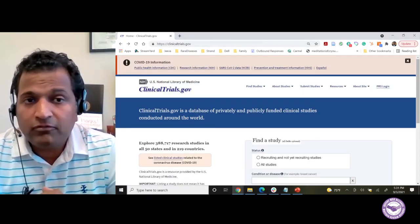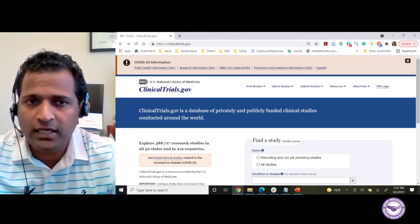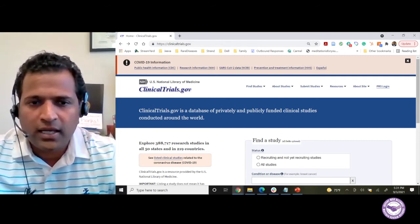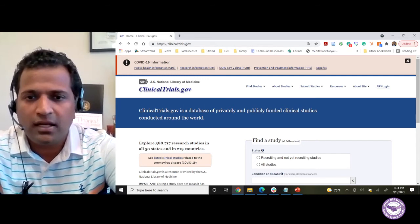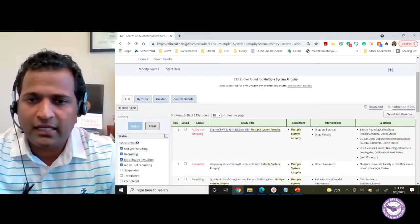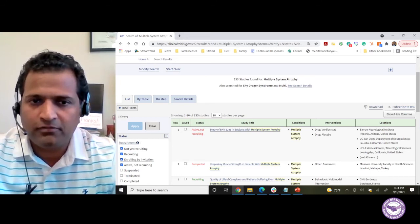So it can offer significant opportunity to improve your quality of life. So the way you can find a clinical trial is you go to this website, clinicaltrials.gov, on any browser. And from the browser, you can search for a condition, in this case, multiple system atrophy, that I'm typing here. And then when I click on search, you can then see all the clinical trials for multiple system atrophy, which currently there are 133 studies.